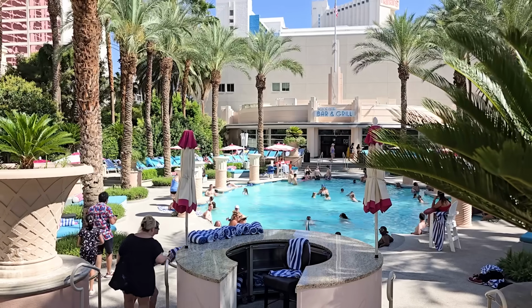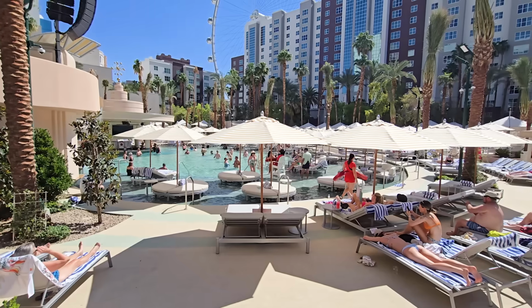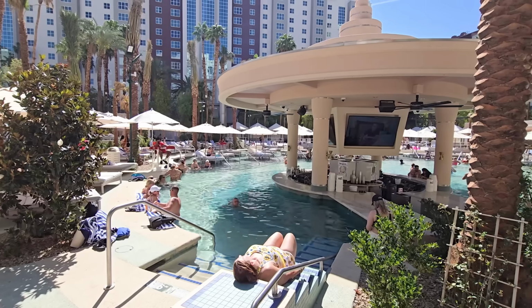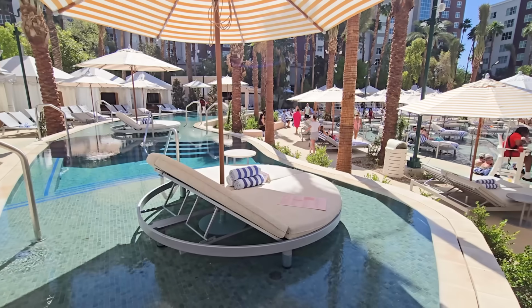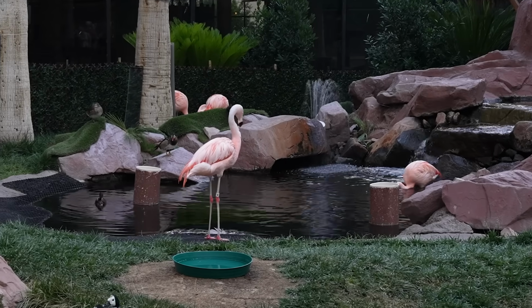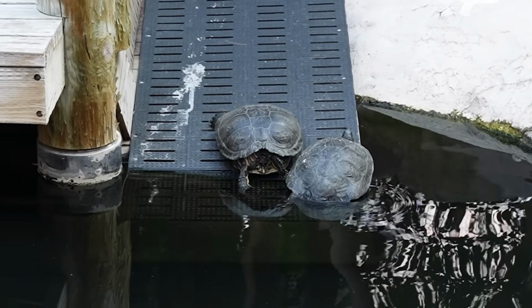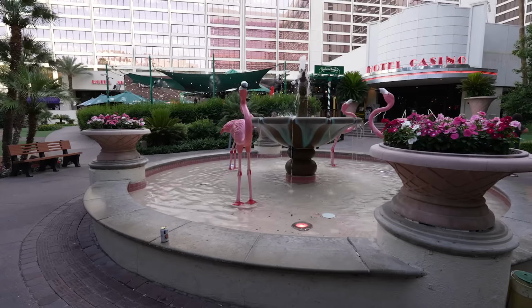The pool here is split into 2 areas. There's the family pool, and then there's the 21 plus Go pool, which is open to the public, so you can come over here and party if you want, even if you're not staying here. One unique thing about the Flamingo is it has a wildlife habitat. Real flamingos, koi fish, ducks, and even a couple turtles. It's free to walk through, and it's a fun little break from the casinos.